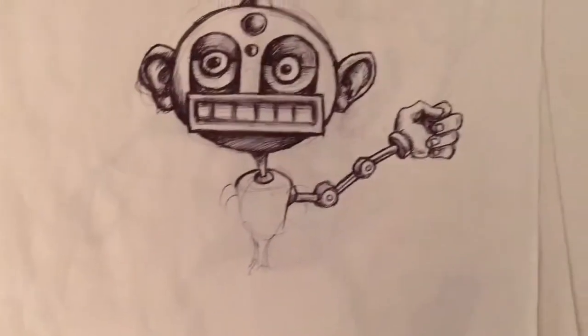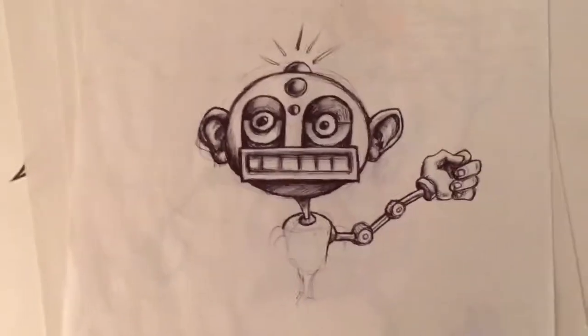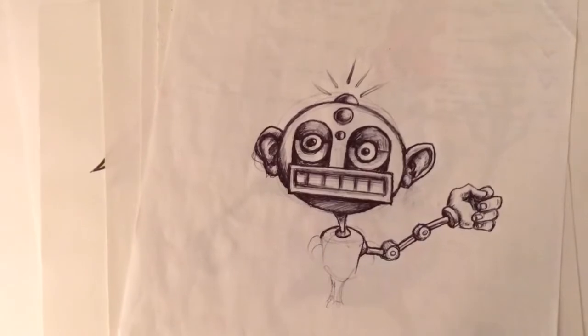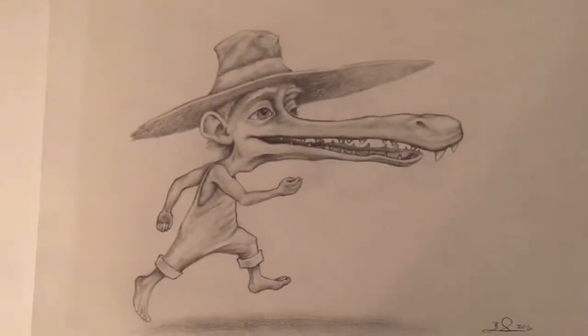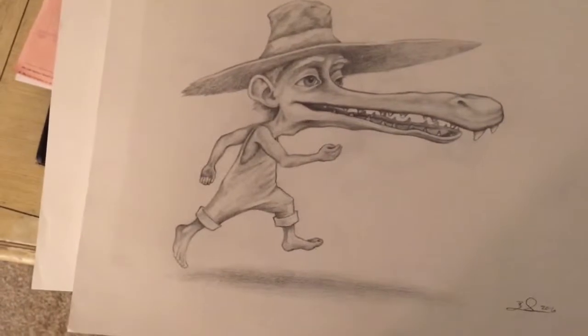He's not finished, but I'd add some more things, maybe put something in his hand, put him in a scene, put him doing something, and then I would take that and draw something to finish it in color, right? Here's another fun character I did. I have an alligator man. Again, the mashups.